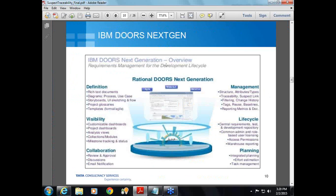So now let's move on to IBM DOORS Next Generation. Our focus is mainly on the IBM DOORS Next Generation tool. This slide talks about the overview of IBM DOORS Next Generation, and what features are present here. You can define the requirements using the DOORS Next Generation tool. When I talk about defining the requirements, it has a rich text editor which helps you to define rich text documents. You can create the diagrams.